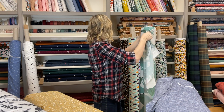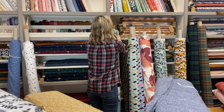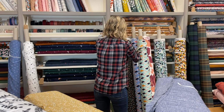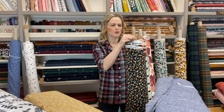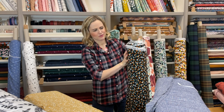Then also on the roll behind me here is another colourway of a fabric that we have had in for a while. I'll show you a close-up of that one too, but we finally got the other colourway in. It's proved really popular already. It's almost like little paint splodges on it. We've called it paint speck, but it does look quite splodgy.